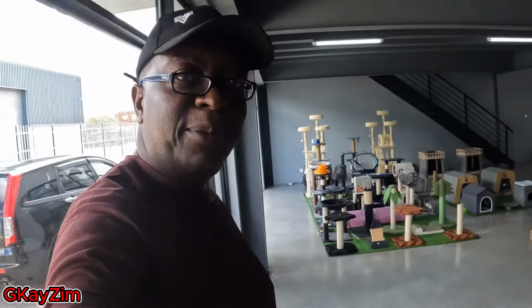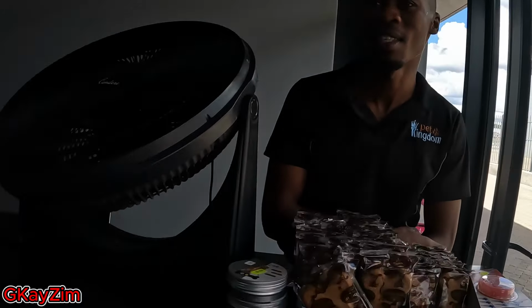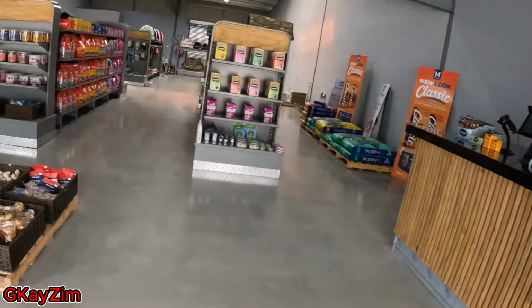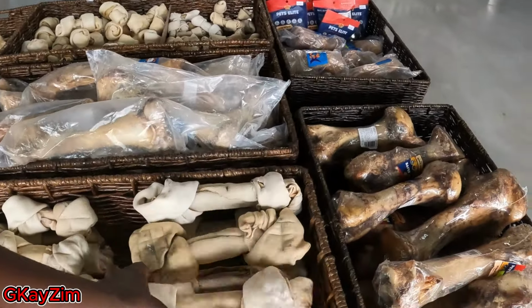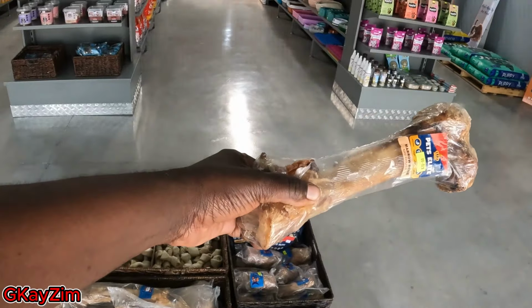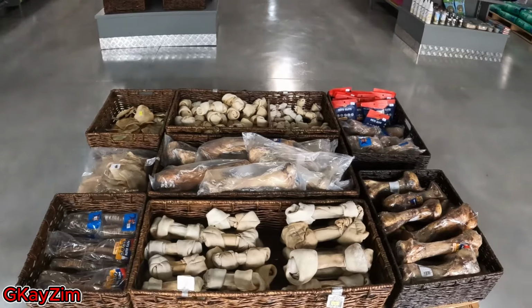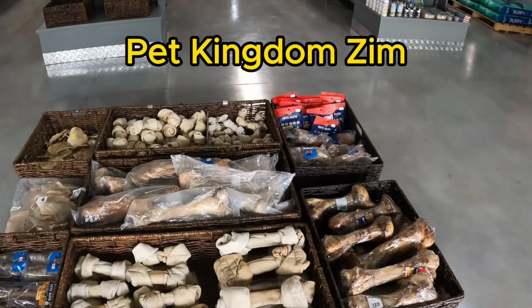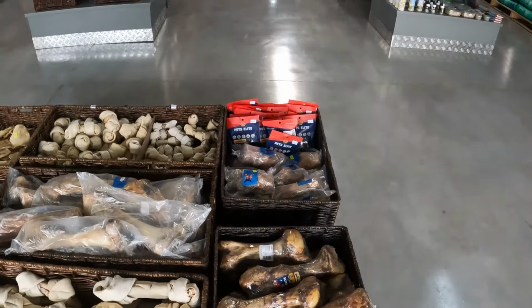So, guess where I am? At Pomona Industrial Park. There's a company called the Pet Kingdom. And here, that's the salesman. So he's here on his Sunday selling stuff for dogs. So what are these? Those are called rawhides. Okay, that one is a beef marrowbone. And how much is it? Roughly, how much is it? It's $10 each.